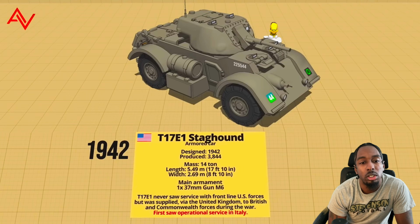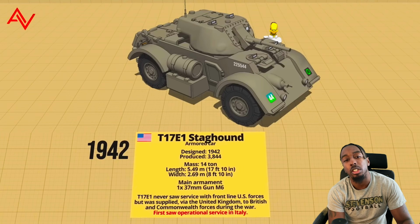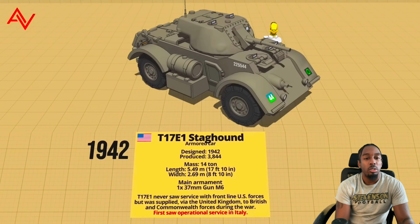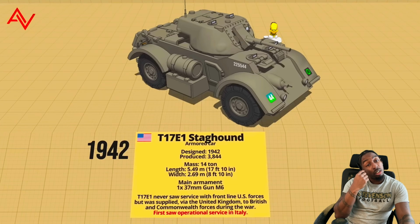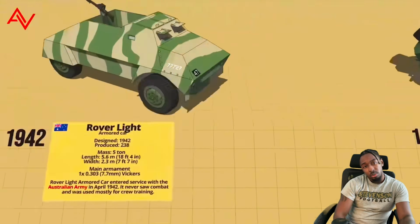T-17E1 never saw service with frontline U.S. forces, but was supplied via the United Kingdom to British and Commonwealth forces during the war. First saw operational service in Italy. I don't know why so many were built, but never saw the front line. Interesting. I guess we get into the last row.